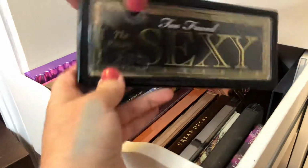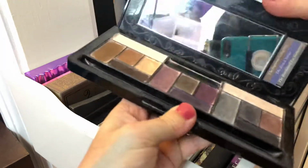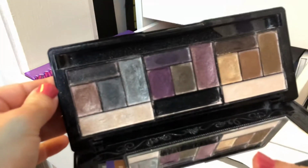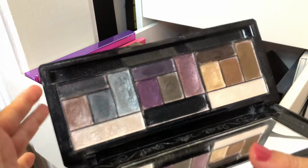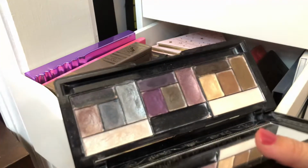Then I have my Too Faced, The Return of Sexy. This one is very, very loved, as you can see. This one isn't even available anymore, and I probably should declutter it from my collection, but the colors are still very buttery and they blend very easily.